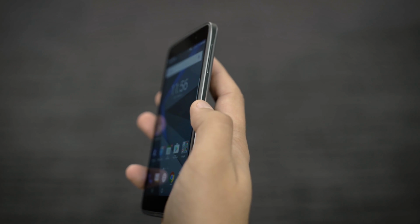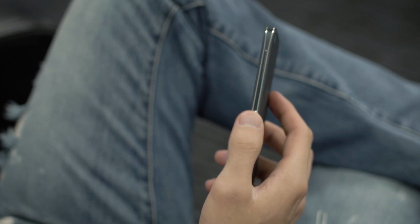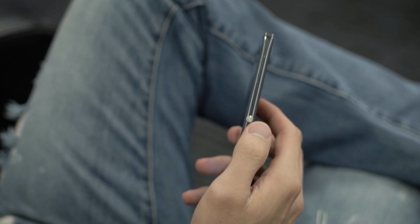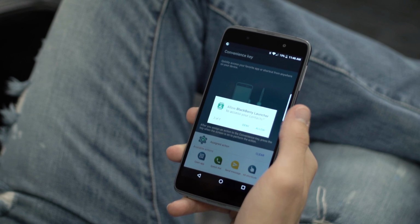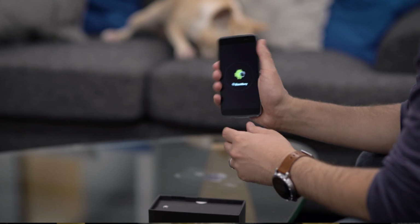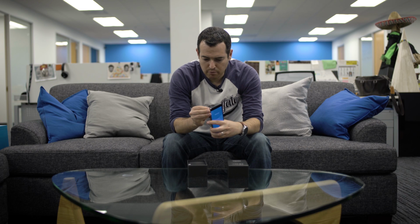So as this thing boots up, you're gonna have a key on the side here. You're gonna be like, oh, that's a weird spot for the power and lock key. That is not the power and lock key. That is a convenience key. Alcatel called it a boom key, but essentially you can program that to do whatever you want it to do. But I keep thinking it's the power button, so I'm gonna probably program it to just do that. Otherwise, the normal power button lives very oddly on the top on the left-hand side here.